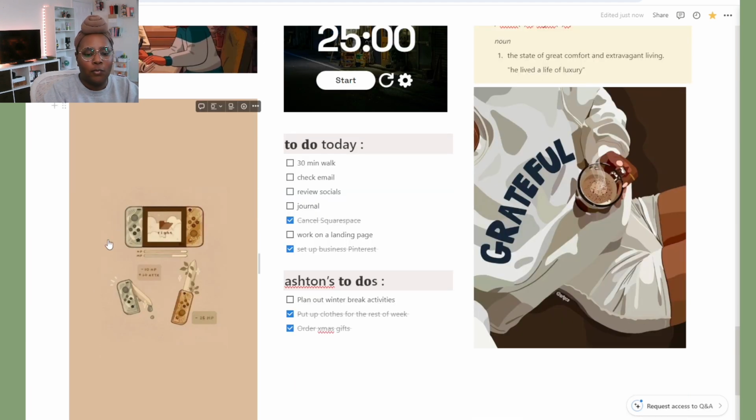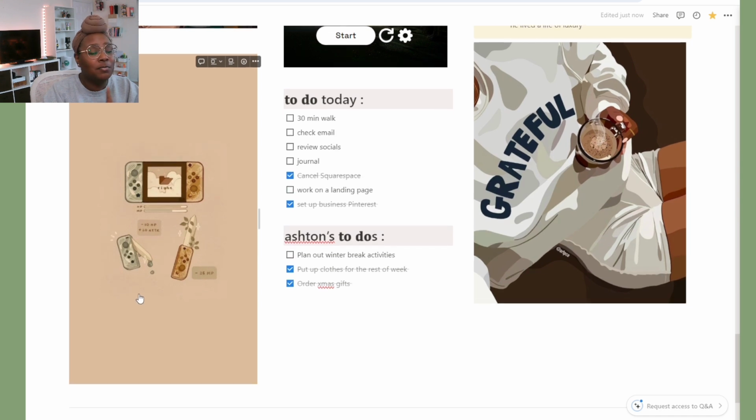Back on the left, we have this really cool artwork, and it is of a Switch. I know I'm a Switch girly. That is my favorite console. I did not say it was the best console. I said it was my favorite. So don't try to fight me in the comments. And that is ultimately my dashboard page.